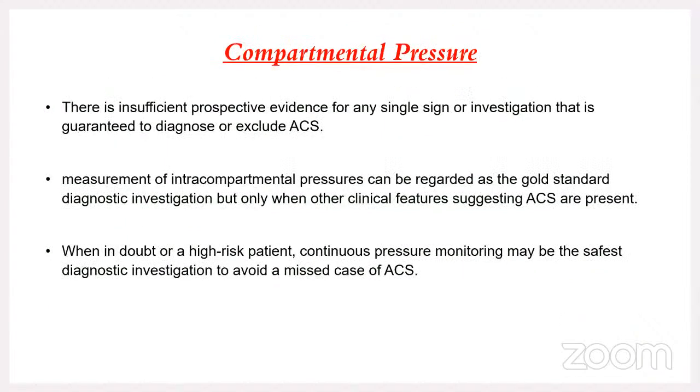And there is insufficient evidence for any single sign or investigation that is guaranteed to diagnose or exclude ACS. Hence, the gold standard is the measurement of intracompartmental pressures. And when in doubt or in a high-risk patient, even continuous pressure monitoring may be recommended.